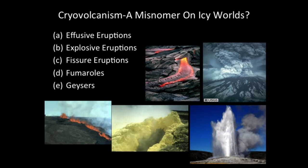So we see on these images, I don't know, can you all see the little arrow from my cursor? Yes or no? It doesn't look like people can.